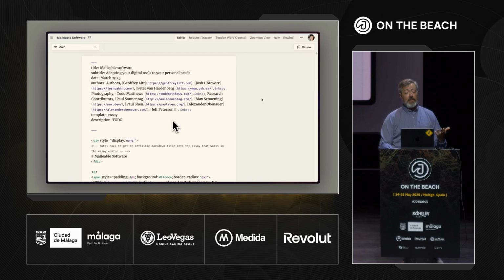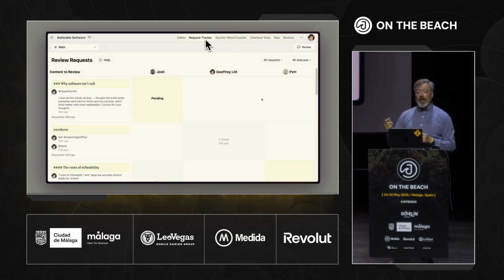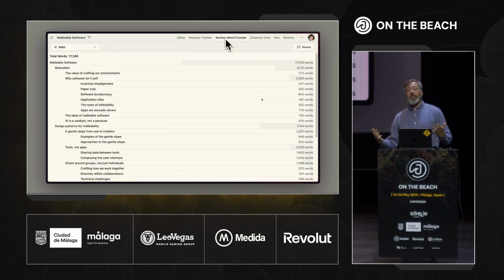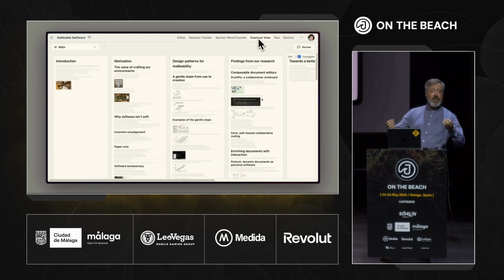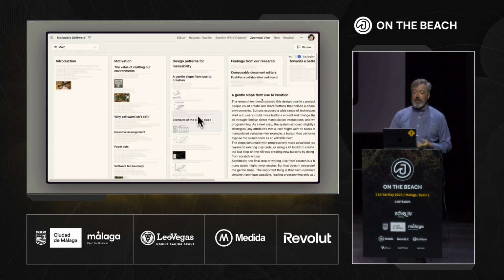Here is our malleable software essay about this very subject, which we're working on. And as part of building this, we've been building all these extra tools to help us write this piece better. We have this power, because it's a local-first application, to extend it and take it in new directions.